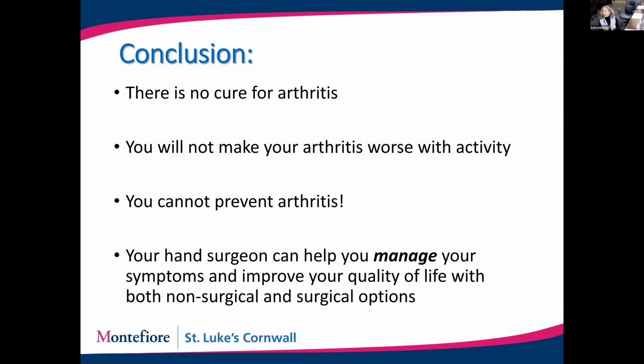So in conclusion, there is no cure for arthritis, but the flip side of it is you can't make your arthritis worse by doing stuff. So people always say to me, well, if I do too much, will I make my arthritis worse? Well, you may make your symptoms worse because you've aggravated a joint that doesn't have a great lining to it, but you're not going to actually make the arthritis worse. You can't prevent arthritis other than not injuring yourself, all right, because that's that traumatic arthritis. But other than that, you can't prevent it.